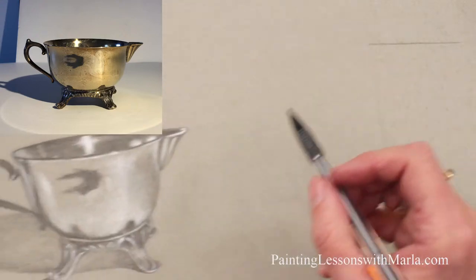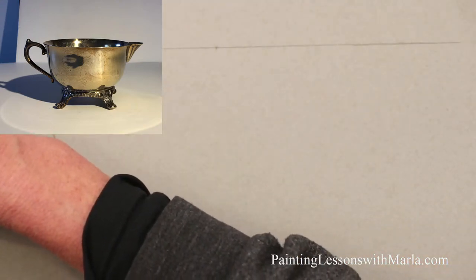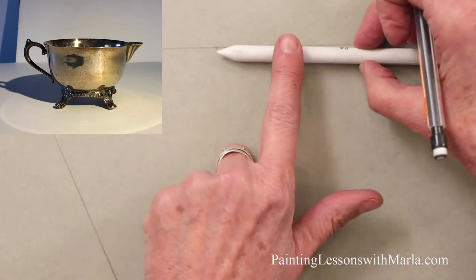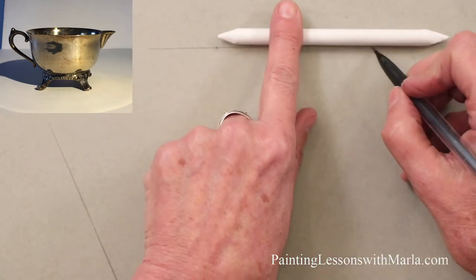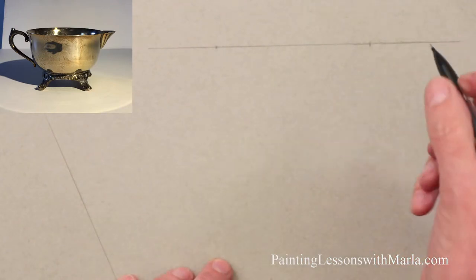Okay, so now I'm going to mark off how big I want this ellipse. And I'm looking at this guy, and I'm going to try to make it about the same size, so I'll just measure that off about like that. Okay, so that's where I want my ellipse to be.